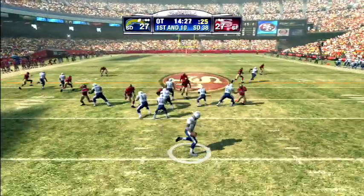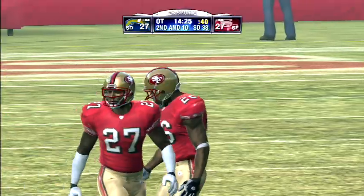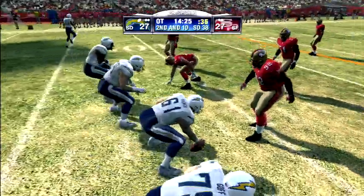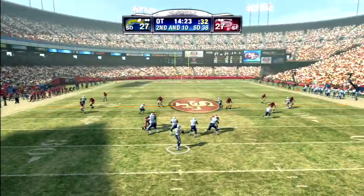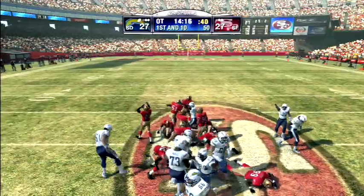Fakes the run. Still moving. Oh, and he dropped it. Chambers was unable to make the catch on that pass attempt. Second down now with 10 to go. Ball on the 38-yard line. He drops back to pass. Goes through his read. Makes the reception. Brought down at the 50.